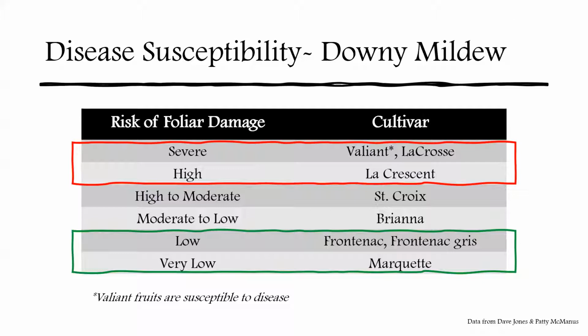First looking at downy mildew specifically, we're able to look at risk of foliar damage against several cultivars. And so you can see here, I just want to highlight both the severe and high categories. So we've got Valiant, La Crosse, and La Crescent from that severe to high standpoint. And then on the lower end of things, we've got Frontenac, Frontenac Gris, and Marquette. And this has been pretty consistent with what we've been seeing in the vineyards in the years since.